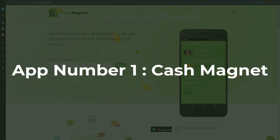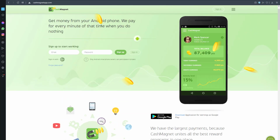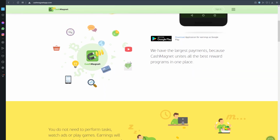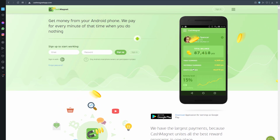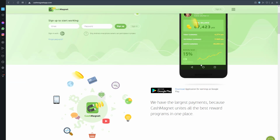App number 1 is CashMagnet. Get money from your Android phone. They pay for every minute of that time when you do nothing. This app will pay you to do nothing. You can earn passive income with this app. It will pay us for doing absolutely nothing. What you want to do is install this app on your phone and make money without doing anything.